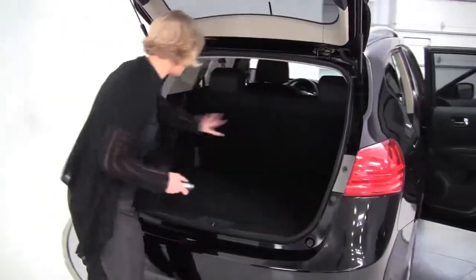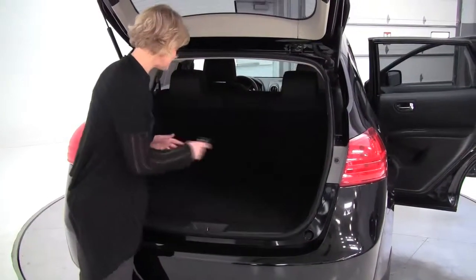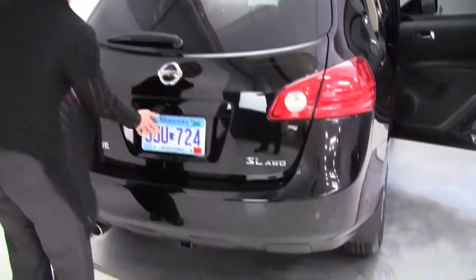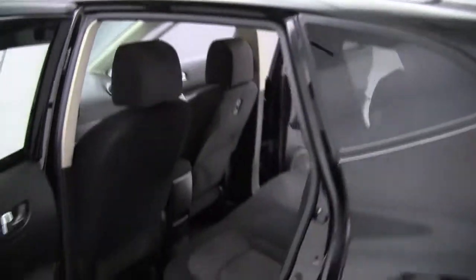Love the Rogue. Plenty of space back here, cargo. Those seats will also go forward for you, 60-40 split. This is ultra clean, everybody. Definitely worth a look. Sharp in the black, too, isn't it? Roof rails. Five-passenger vehicle. This is a crossover.